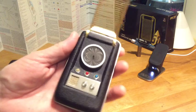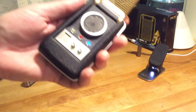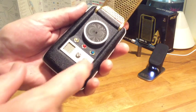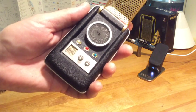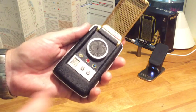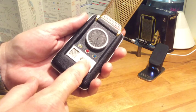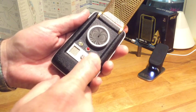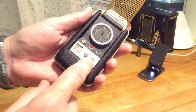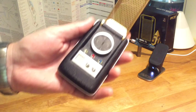Now, a lot of people that have been reviewing this unit say, oh, the speaker's not loud enough. It is plenty loud. Here's what you have to do. When you're connected to the phone, and this little blue LED indicator shows you that you are connected to your phone via Bluetooth, when you press and hold this button up, it increases the volume. When you press and hold it down, it decreases. So that's good. When you hear that high pitch, you know you're at maximum volume.